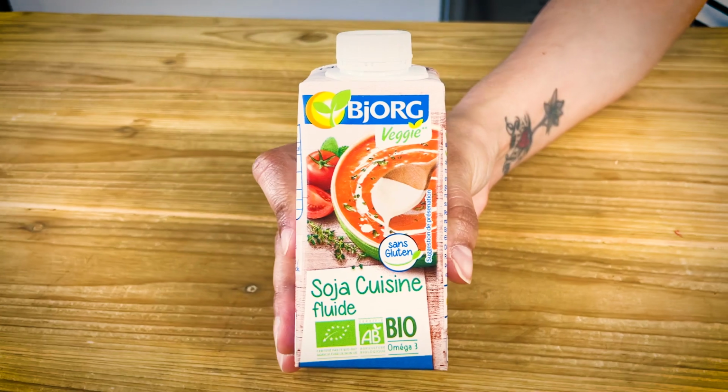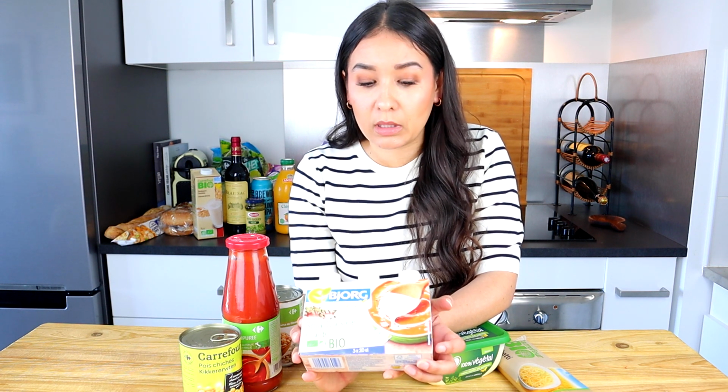This is the soy cream. I put this in all of my pastas, sometimes my soups. And then I always need this to make my veganese. It's super simple to make veganese. All you need is the soy cream. You can put some pepper and olive oil in a blender and just blend it up until it thickens. It's really, really easy to make.